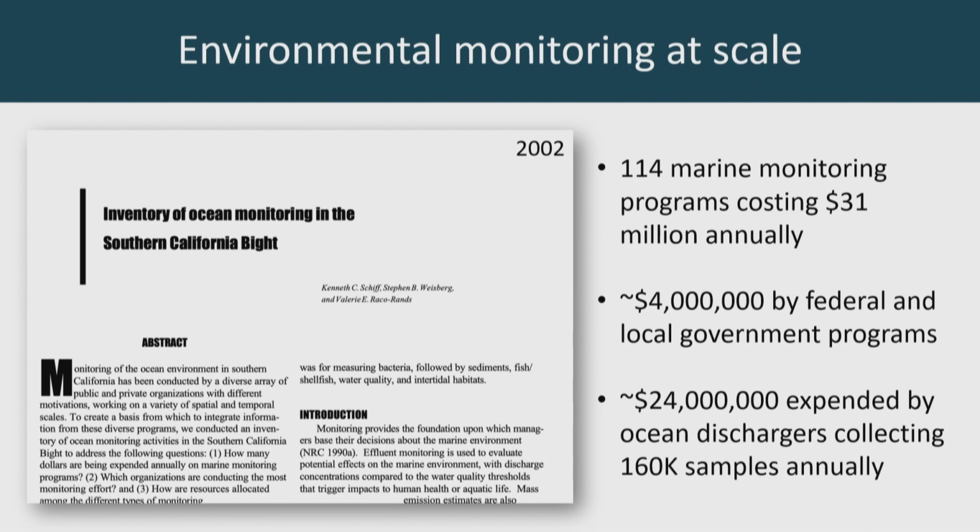For a little bit of history, this is something that Steve had touched on earlier. In 2002, SCWRP published a study that was doing an inventory of all of the ocean monitoring that was happening in the Southern California Bight. What this study found was that there were about 114 marine monitoring programs that were spending about $31 million annually to do ocean monitoring. About 10% of that monitoring was being done by federal and local government programs, and a whopping 70%, or 24 million of those dollars, were being spent by ocean dischargers who were collecting samples as part of their NPDES, or National Pollutant Discharge Elimination System, permit systems.